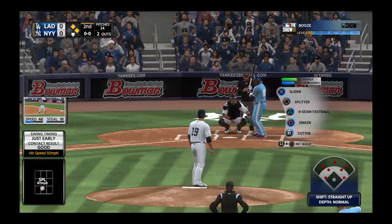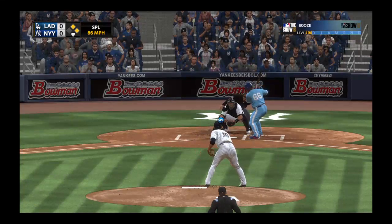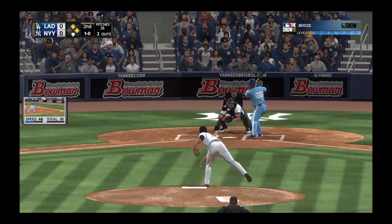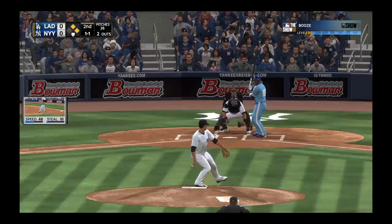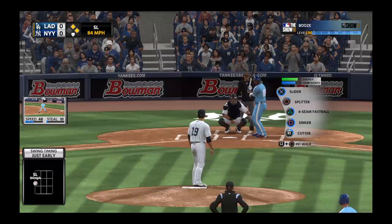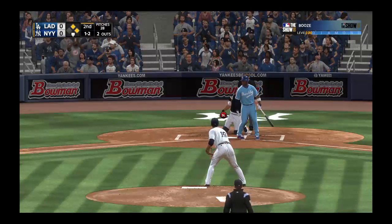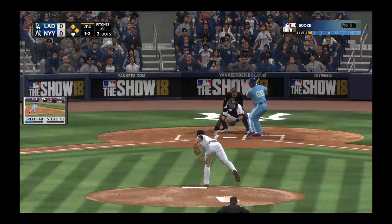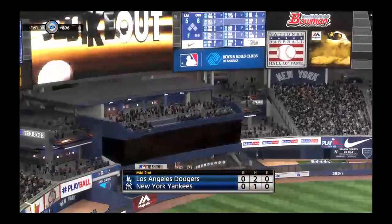So stepping in, Yasiel Puig. First pitch of the at-bat, and that one just missed outside. Sliders in for a strike. And he pulled up in time, but it's a called strike 2. Set to deal on a ball and 2 strikes. Swung on and missed, and that's the final out of the inning.